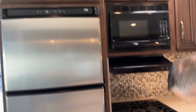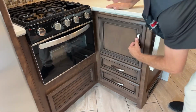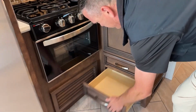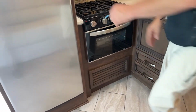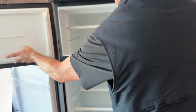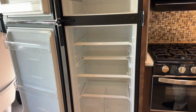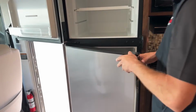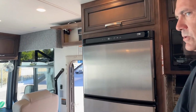Then we have access to our plumbing. We have our manuals there and a couple little drawers with our remotes, our touch-up paint. And this is where our forced air furnace air comes out of. Over here, this is again a 10 cubic foot Norcold refrigerator, 12 volt. A little deeper than the old ones. Plenty of places for food and what you need. I like where it's almost in arm's reach of the chairs there.